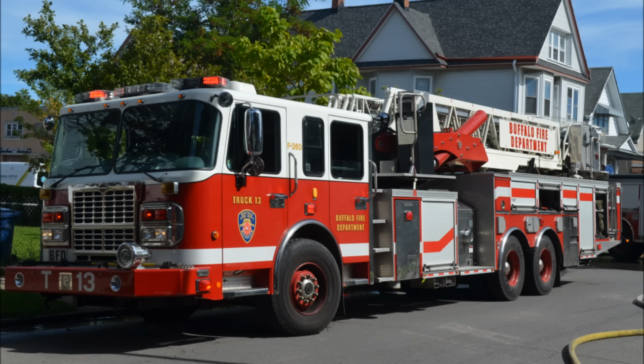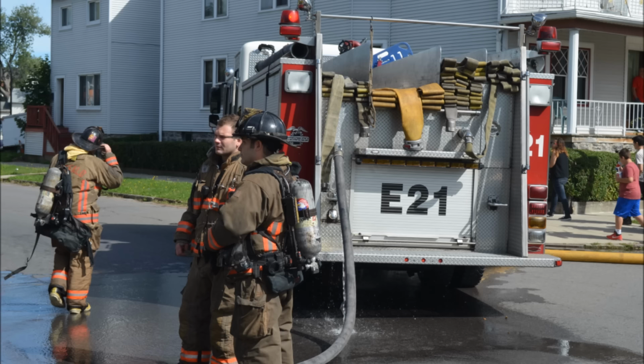Damage, we're going to give $135,000 to the structure, additional $40,000 to the contents. F11 location, cause under investigation.